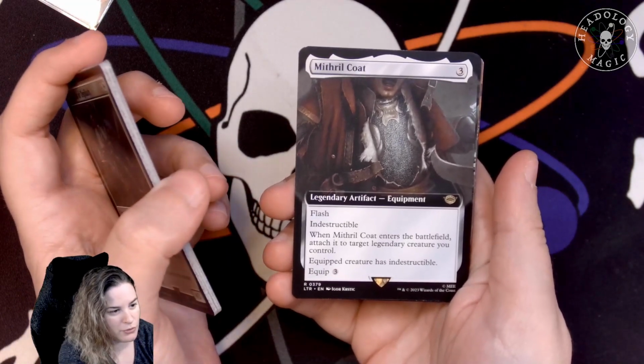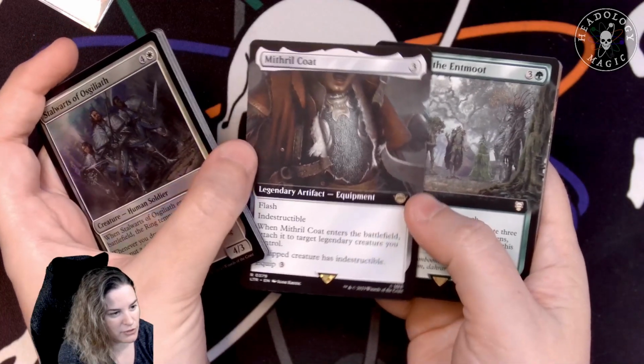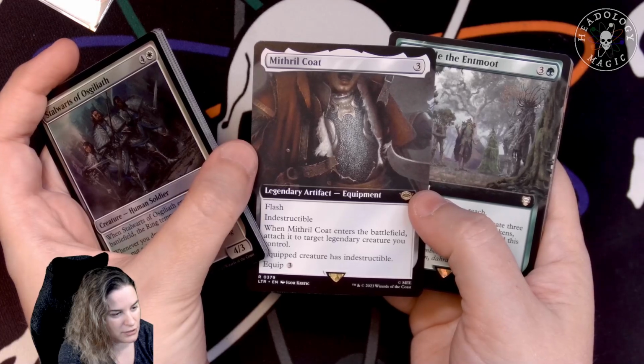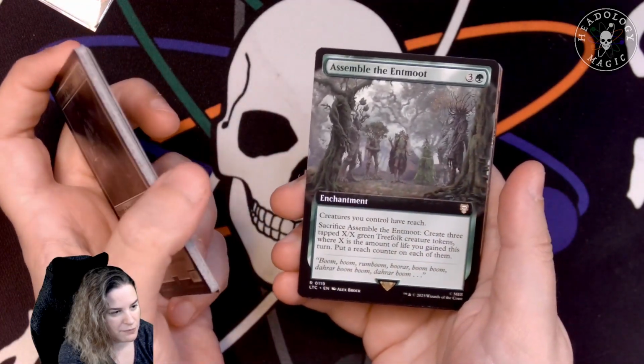All right, Mithril Coat, extended art. I'll have to decide whether I want to do the foil or the extended art in the Kalia deck. That'll be interesting.